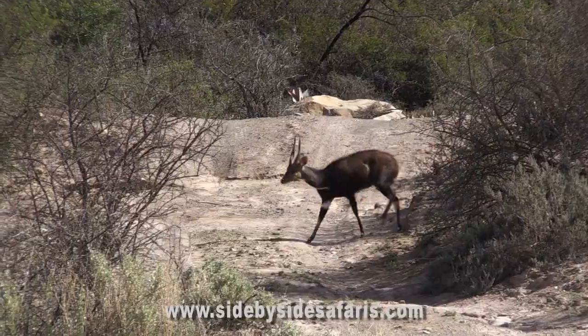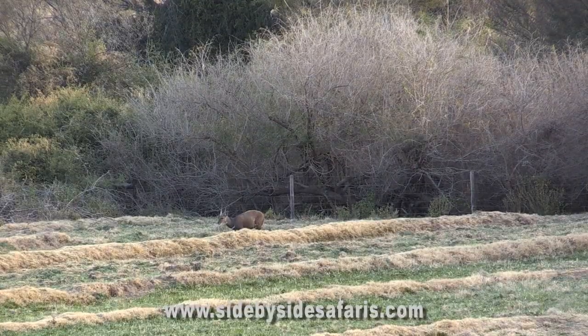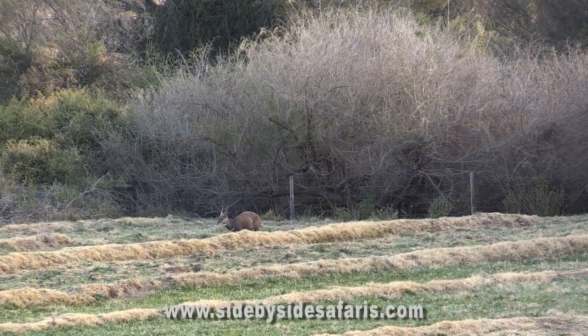There's a bushbuck ram coming out now in that corner. Look here. In that corner of the field.